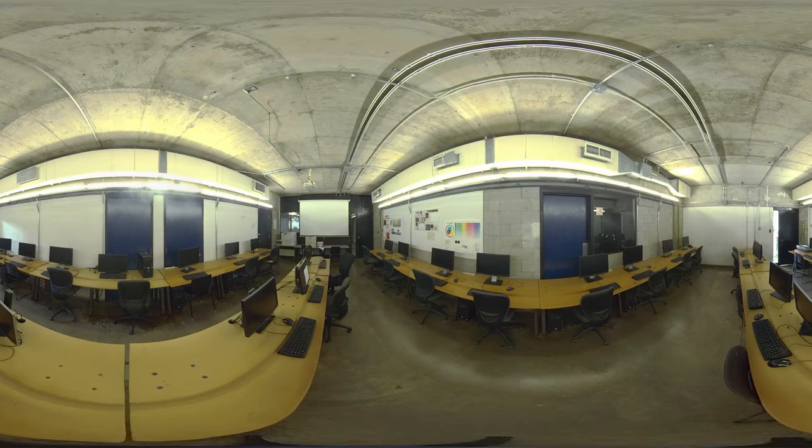There are three computer labs in this building, which provide the students with the programs they need to complete any school project so they don't have to buy them themselves.